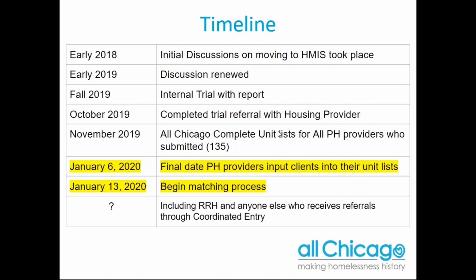So the timeline, briefly: early 2018, the early discussions were taking place and requests were being made to make this move. If you remember, September 2017 is when coordinated entry was broadly implemented in Chicago, and it's been an ongoing process of refining and refining. This was one piece of it. So this has really been worked on for almost 2 years now.